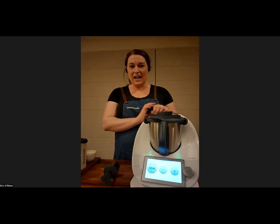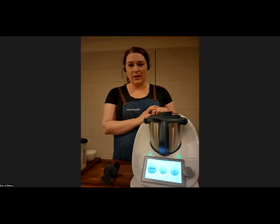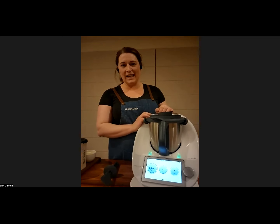So tonight I'm going to make a risotto with you guys. Those of you who have had a demo in the past, whether virtual or in home, have probably seen the risotto made, but it still blows my mind all these years later that something that can be so time consuming to make by hand can just be made so quickly and easily in under half an hour.